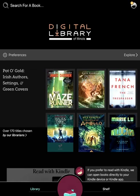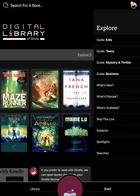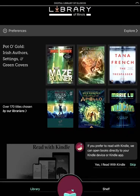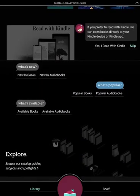All right, so this is Libby. For starters, you can see there's a search box in the upper left corner. We have Explore if you want to find some different topics, kind of guide your way through something new. They have lots of fun topics, Pot of Gold, Irish authors, settings, and green covers, which is really cute. And then right here we have what's new, what's popular, and what's available. This is really helpful if you're trying to see what they just got, see what everyone else is reading, or you just want a book right now, which is usually what I go to.